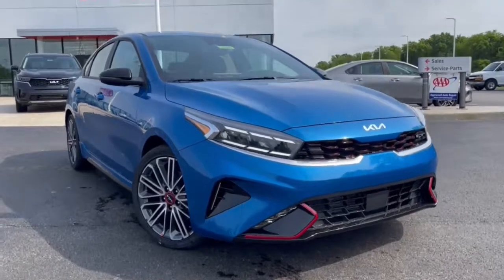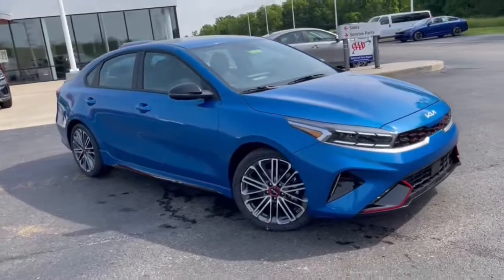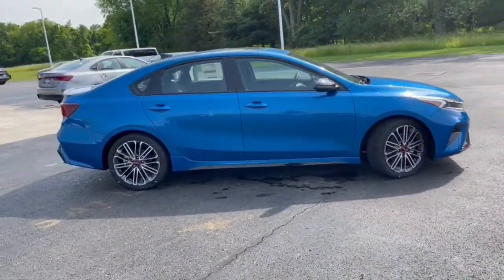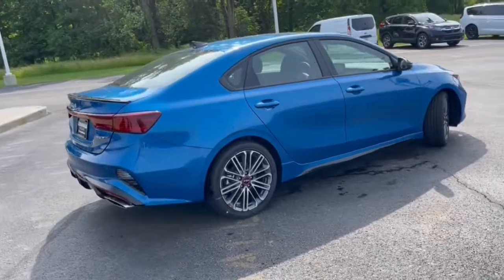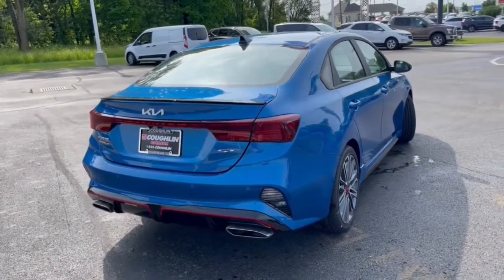Get into the 2022 Kia Forte. Give in to your craving for smooth performance and a sporty upscale feel. This Forte was designed with drivers in mind. Agile, powerful, efficient, and packed with technology that lets you make it your own. This compact sedan helps you make the most out of every journey.